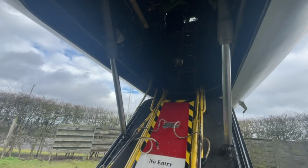Hold on. No, you're not going to see much today, unfortunately, because it's too dark. But there's a seat right up there.